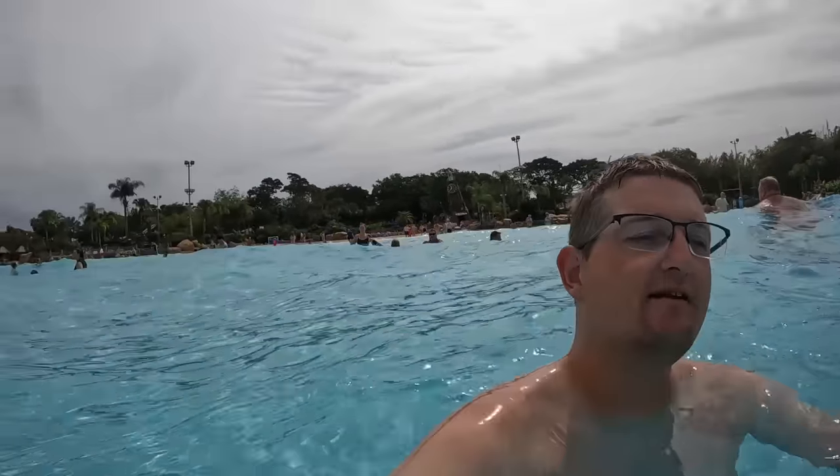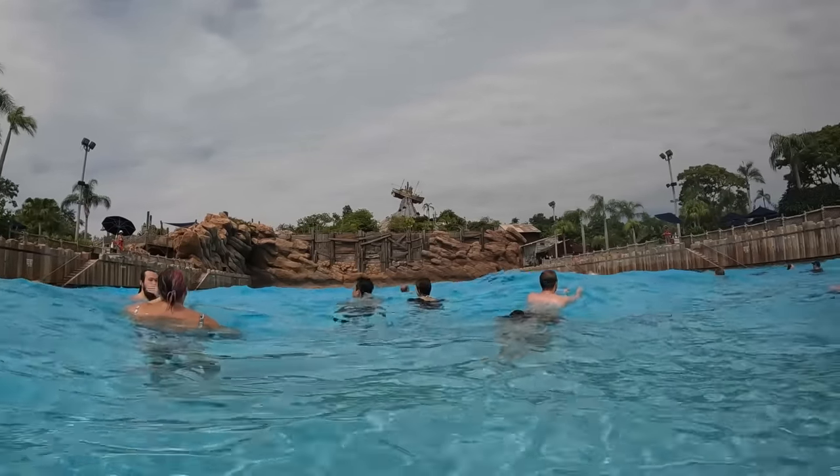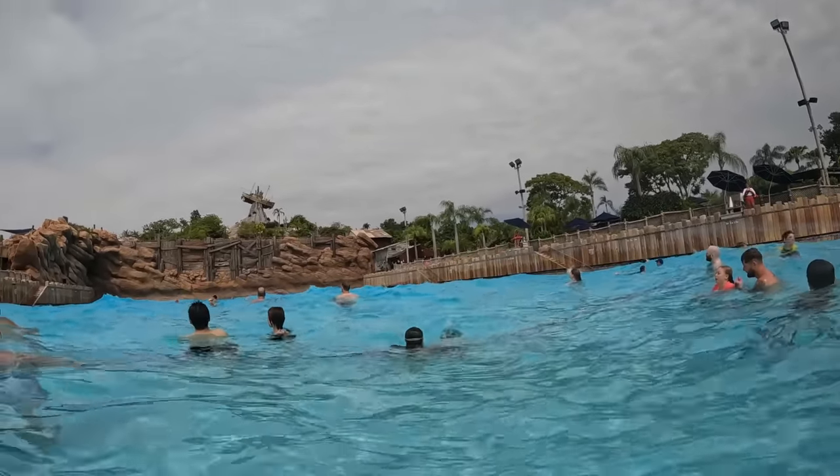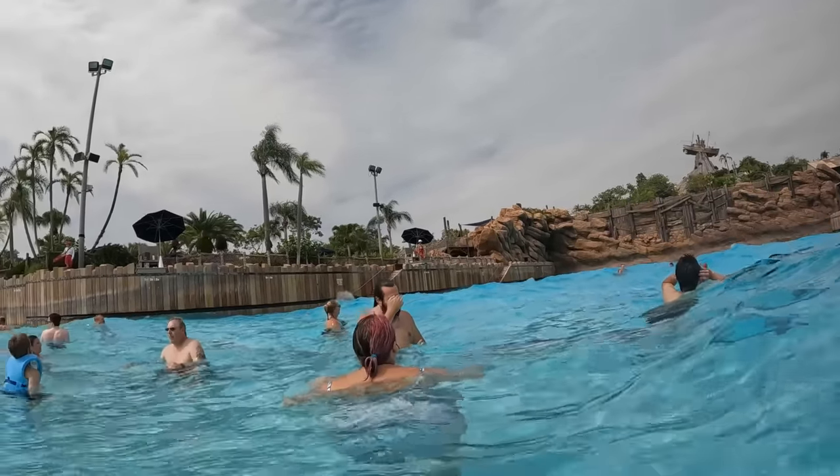It is quite interesting because I was hoping to get that again. I've not done Blizzard Beach for years, and I would have gone on Summit Plummet again and had a ride on that. Would have been good to do it. Of course, the big slide. This is nice in here though. Feels a bit warmer in here than the Lazy River. I suppose that's the thing in the morning as well. It's a bit cooler, isn't it, than later in the day.